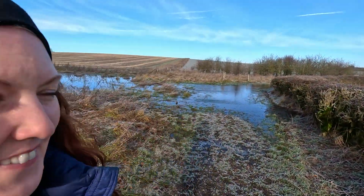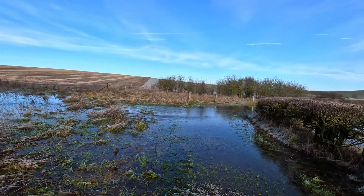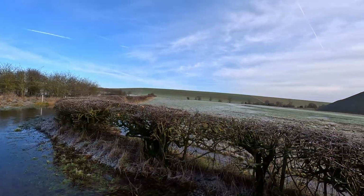So we got to Silbury Hill and it looks absolutely gorgeous in the ice, but unfortunately our path is really quite flooded and so we can't do the lovely walk all the way around the hill. Change of plan, there is in fact a way through if you are determined enough.